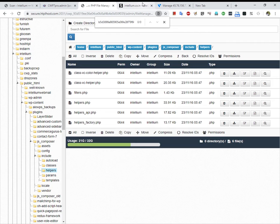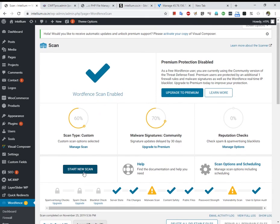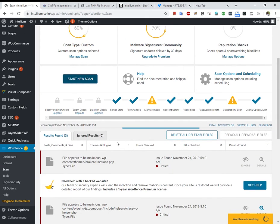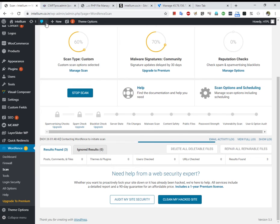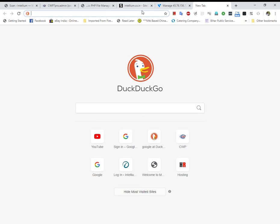Let's see. Let's go to intellium.co.in and scan for if any malware is still present. It might take some time. Meanwhile, I'll check if the site is working properly. It doesn't seem to have much problem, and it works as intended. I might be able to log in from here as well. So the point is, today we learned how to remove.